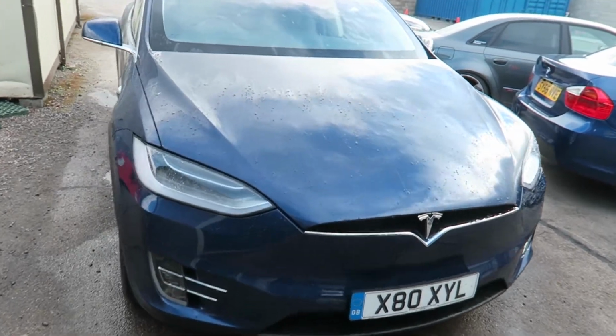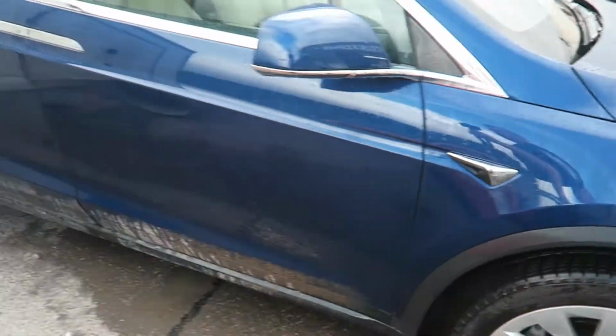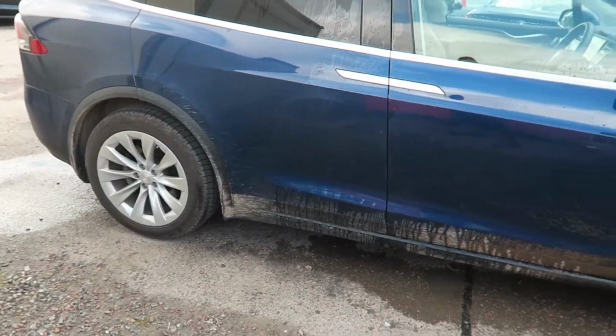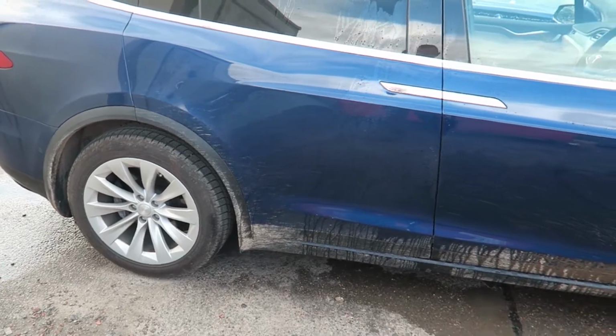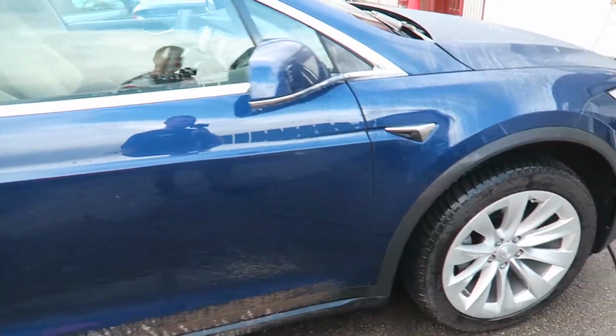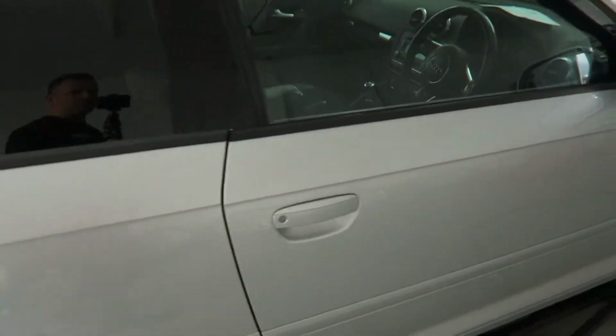So Tesla back with us for just a maintenance wash. Client has got a meeting next to us, so it's been pre-washed a wee bit, but it's living on a farm track, so there's quite a lot of dirt, and we'll do a PPF inspection at the same time, because we did a PPF on it not long ago.